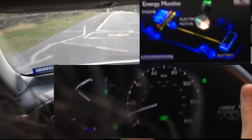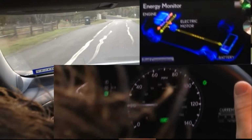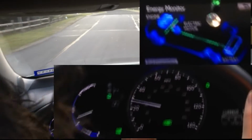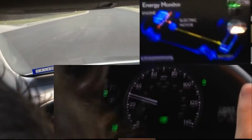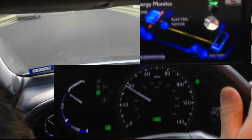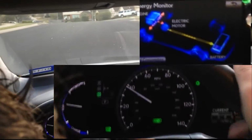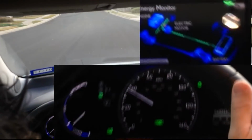Started at 57.3, currently at 57.2, and we're still in the mode where the engine is on regardless of what we do, so we may as well keep ourselves high up on the left hand side on the Eco, not worry too much about the current bar. And we have a Prius in front of us.